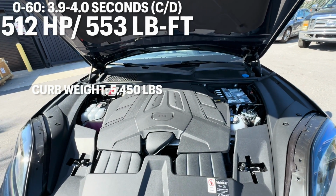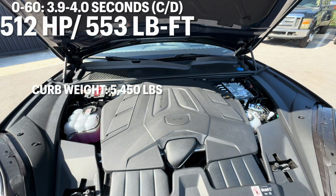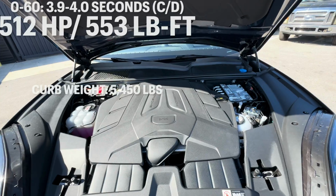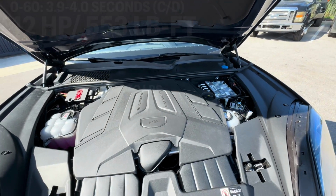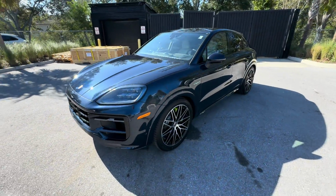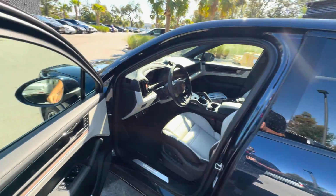At 512 horsepower, 553 pound-feet of torque, you can expect 0 to 60 in the mid to high 3-second range, making it a monster performer, competitive with vehicles significantly more expensive than this while still getting excellent fuel economy. We can shut this hood right down, take a step back, walk around this 2025 Cayenne SE Hybrid, and let's take a step inside and see what we get with about a $110,000 base price for this SE Hybrid coupe.